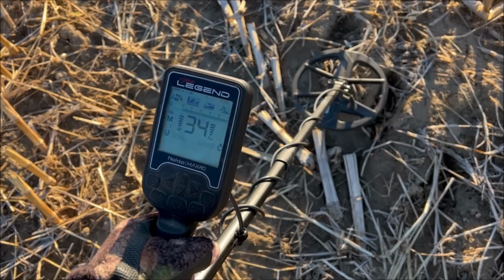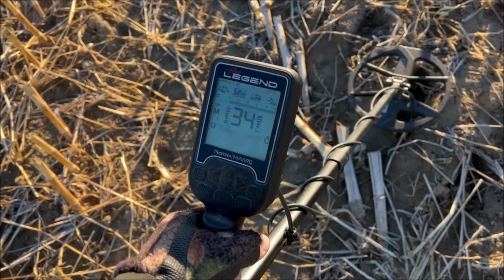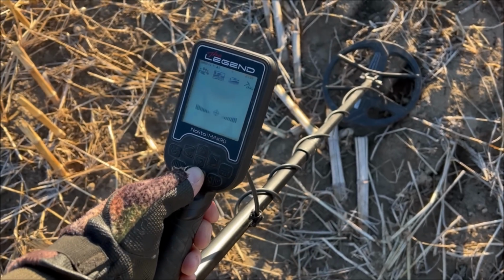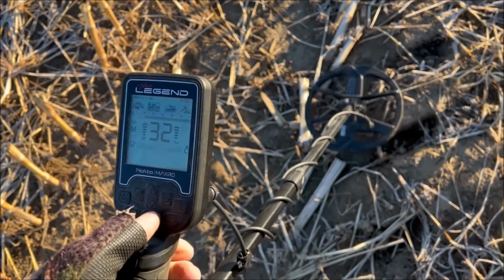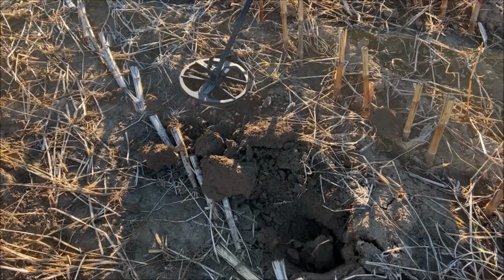I can barely pick it up. There's someone next to me with no headphones, so you're hearing a lot of theirs. But it's hidden in that 32. Could be a button, right on that high part. See what it is. Right there.